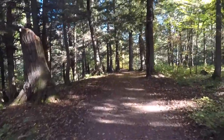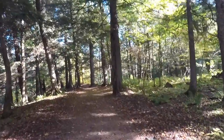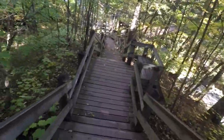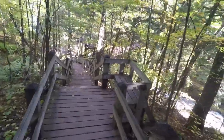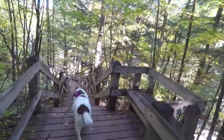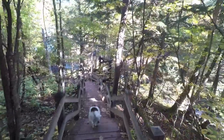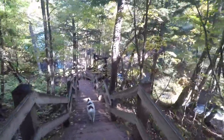Okay, so we just started the Presque Isle Loop Trail, from the parking lot closest to Superior. Boy, is this a beautiful trail. Okay, so we hit the boardwalk and we're gonna come down some stairs to the walking person bridge. And boy, these are really nice.